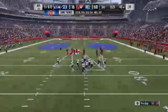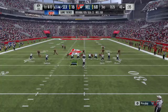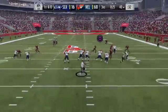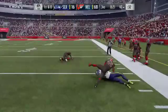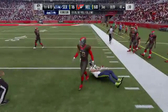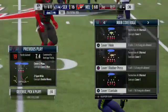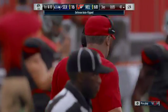Good starting field position for them as they come up 1st and 10. From the gun, Wilson. Oh, he's got a man wide open, complete. And taking it across midfield and just shy of the 40. The drive starting play, a good one. Give him 19. And there's another completion to the tight end.